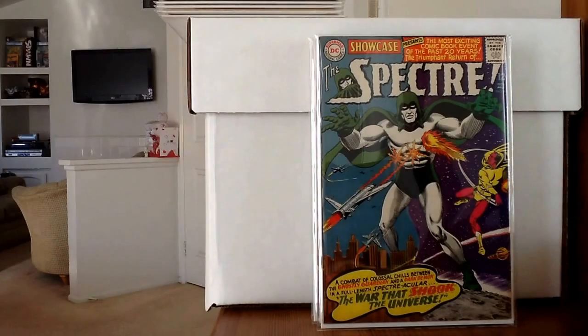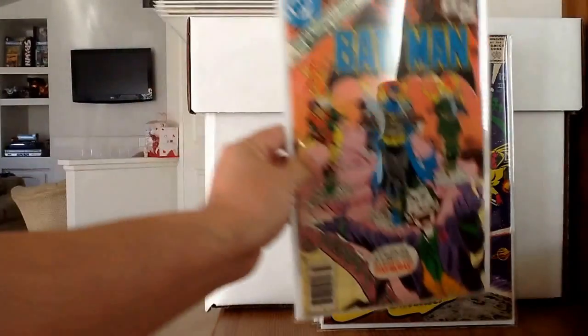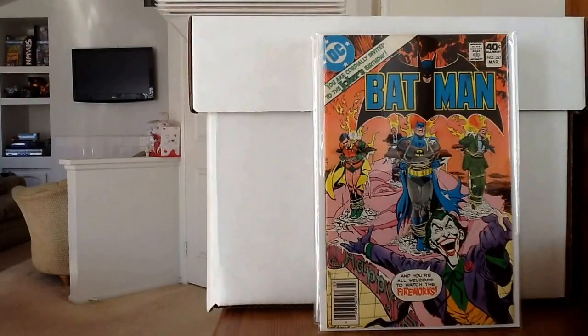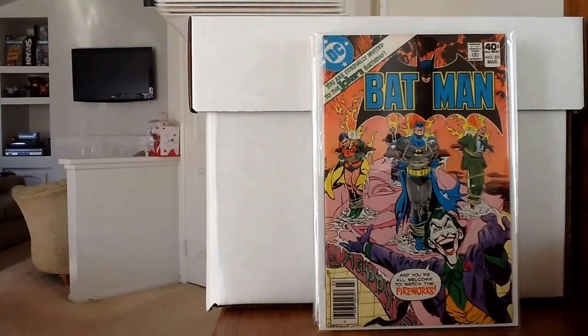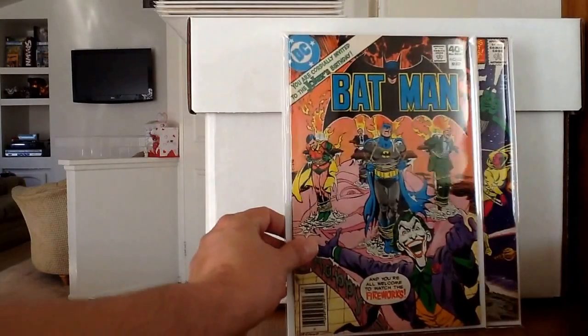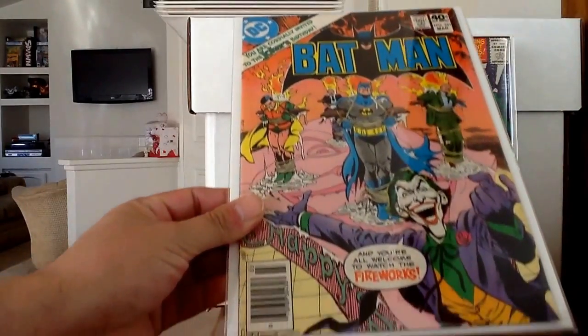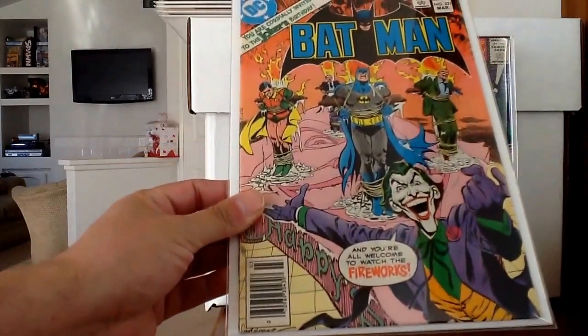So, and back to the Batmans. I saw this is another book. I think Mercenaut and I showed a few videos back. Like I said, anything with the Joker on it. This is Batman number 321. Found this. This was $2. And like I said, awesome cover by Jose Lopez. Another underrated artist that don't get a lot of play. But man, he draws some really good covers. This is badass. Like I said, anything with the Joker on it, just pick it up.